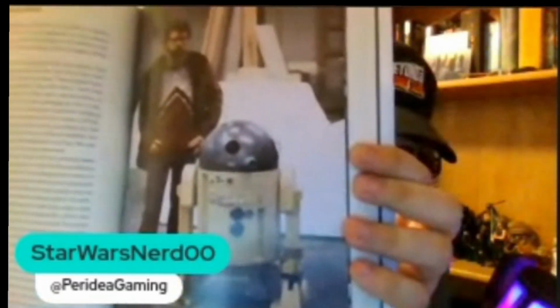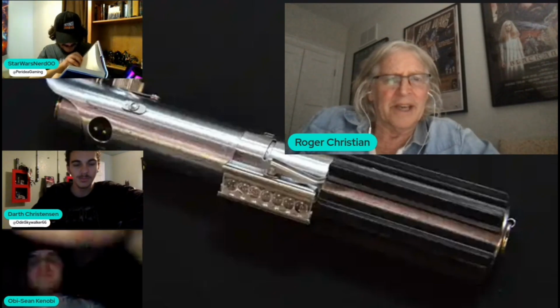Is this what you're talking about? Yeah, that's what we made. This is the early concept for R2. That's the first thing ever made on Star Wars. That's where we started the whole thing. That's so cool that it literally started with R2. Yeah. Well, without it, there wasn't a movie. We didn't have a movie.